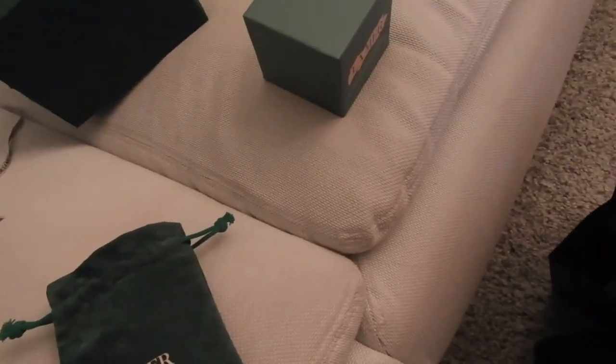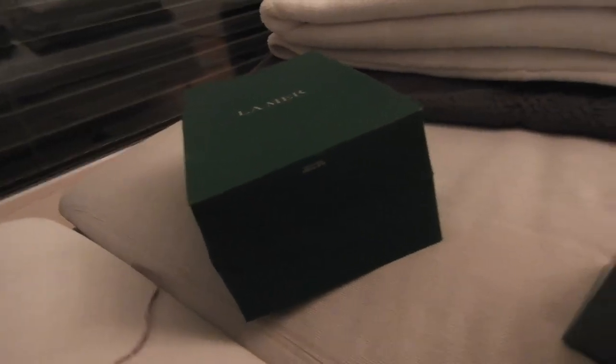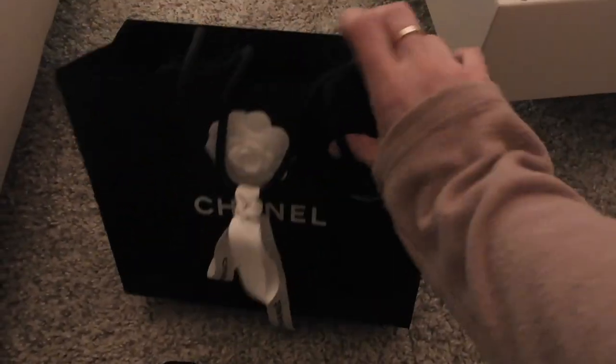I did a small purchase. Of course, it's not that small, the thing from Chanel that I have here. But I have another one that I'm on a waiting list for. I'm waiting for something from Chanel. And when that one comes, then I will do a real unboxing. But this one I will unbox really soon, so you guys can see in my video.